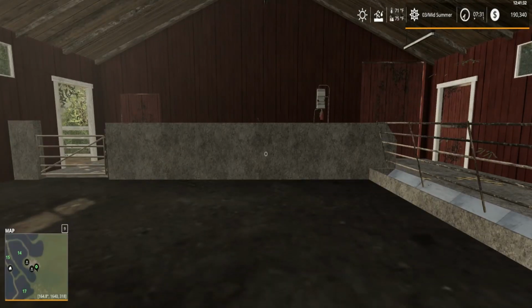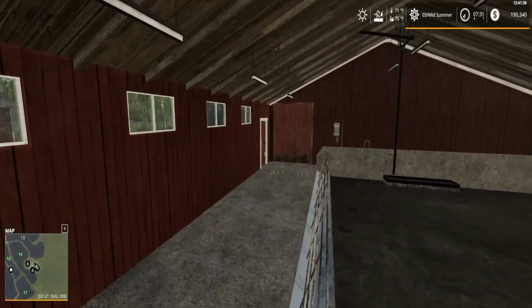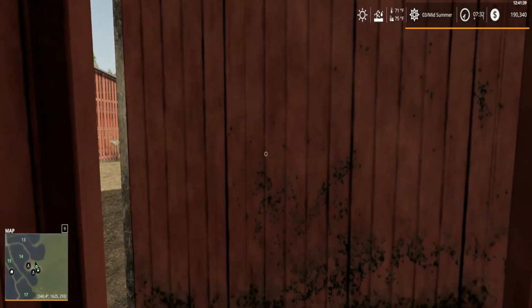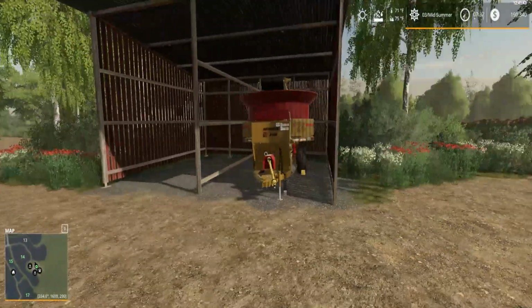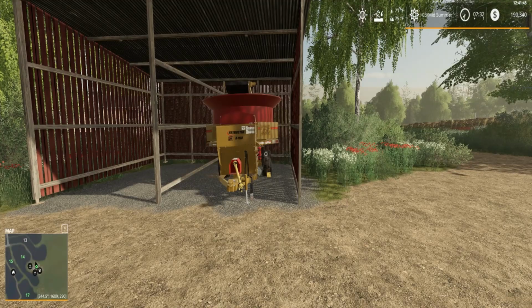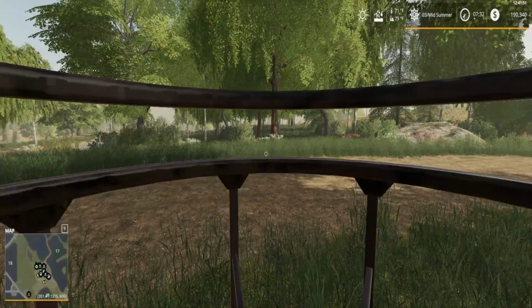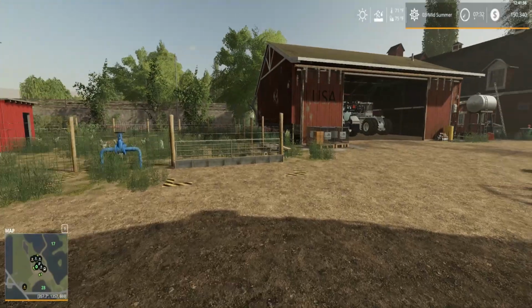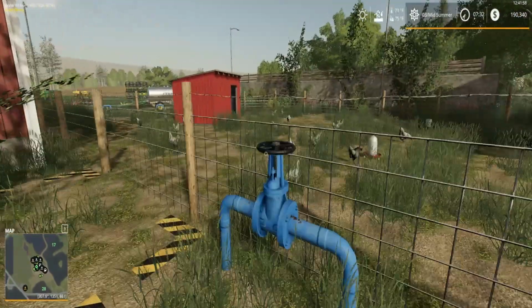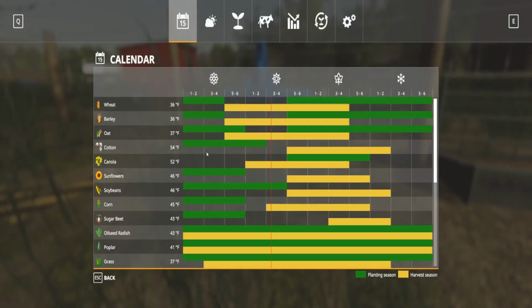So we'll jump up there. Really simple, small area. We will be doing pigs on this map. We're going to do pigs, cows, and chickens. I do have a hay buster, hay shredder up here. We'll jump back down here to the, whoa, okay. Mental note, don't go there. Let's check on our chickens, make sure they're good. Water's topped off. Are they good on food?